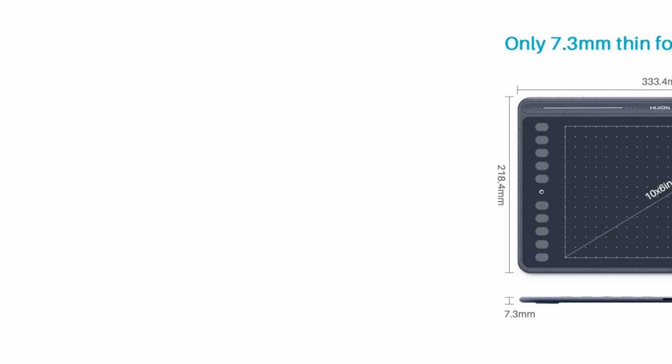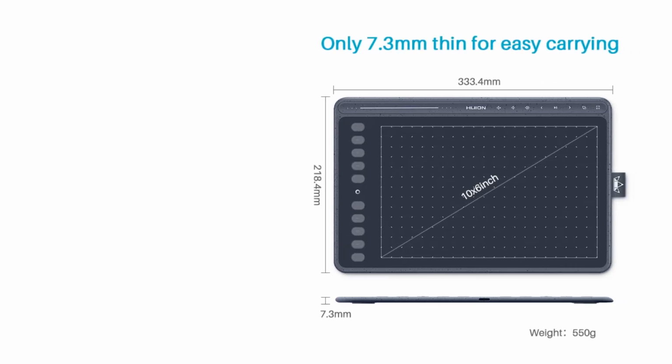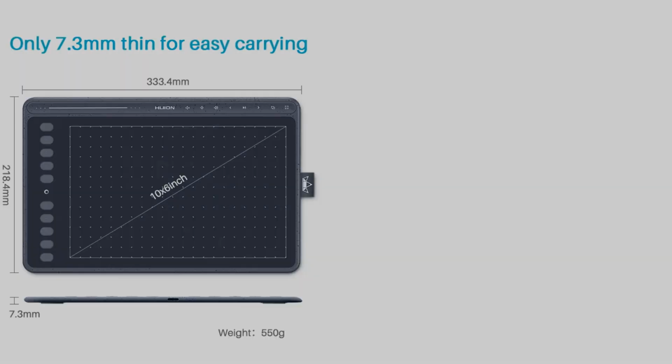With its versatile interface options and compatibility with various operating systems, the Huion HS611 is a perfect partner for creative individuals seeking a unique and immersive working environment.